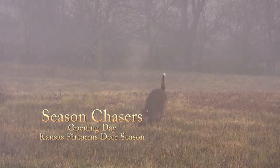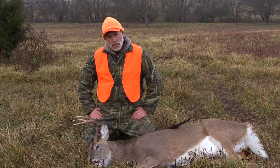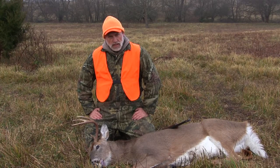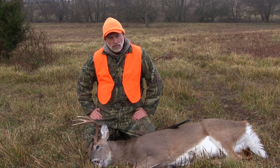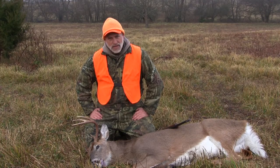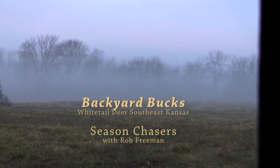It's the opening morning of the Kansas firearm season, and it's one of those days where it's been really foggy to start out with. As I was looking out over this creek bottom this morning, it was kind of warm and really foggy. There were times that I couldn't even see the trees in front of me. The fog rolled in and rolled out, rolled in, rolled out.